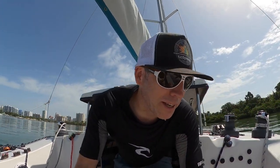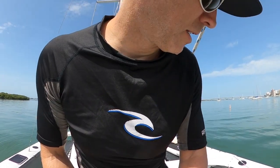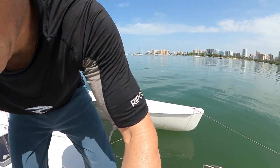Right, let's lift this anchor. It's been there for like a month. It's gonna look pretty nasty, I'm sure. Especially at this time of the year. I mean, stuff grows and it's crazy. So let's do this.